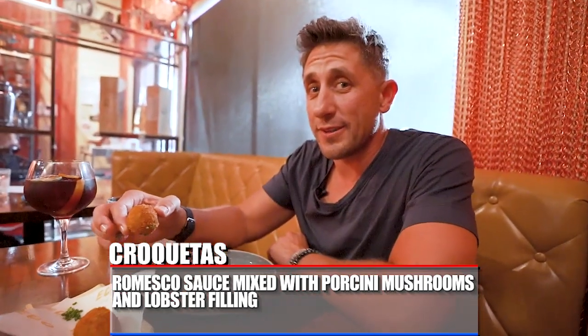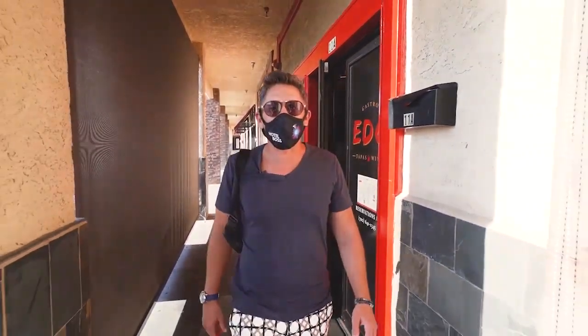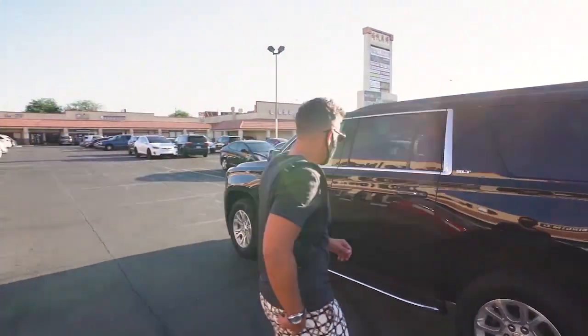Ready for the ball of deliciousness? Can't wait to come back here and also excited for the rest of the restaurants on the tour. Wow, that was incredible. I can't believe I have two more places to go. Uber's right here, included in the tour, so you don't even have to think about anything. Let's go.